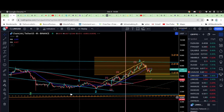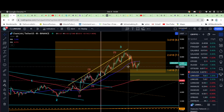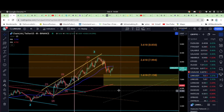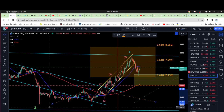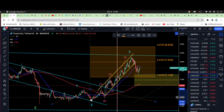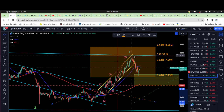Right. So we said the 1, 2, and when we zoom in, we can see that it's not really impulsive. It's still a diagonal, so it's not super reliable. So now, what can we do? I think here, what did I do? Yeah, I took the length of the first wave and the end of the second wave, and I did an extension of Fibonacci, and it ended up being almost 3x of the Fibonacci extension. So that's great for a third wave.